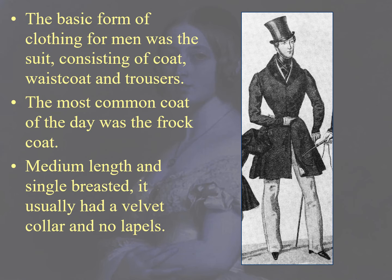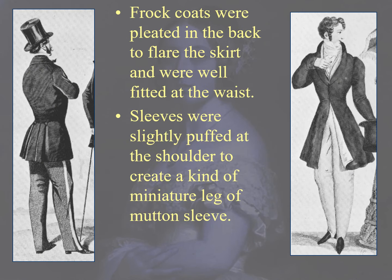You have here the frock coat with a waistcoat underneath. This is a single-breasted, medium length, velvet collar, no lapels. Here we see a frock coat pleated in the back with a flare to the skirt. And you see, they are well fitted at the waist, so they are kind of darted and gored, so to speak. And then a tiny little bit of leg of mutton, just a little puff at the arm's eye there.